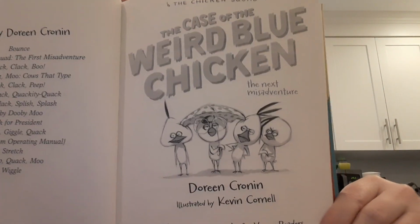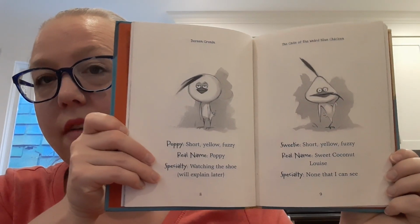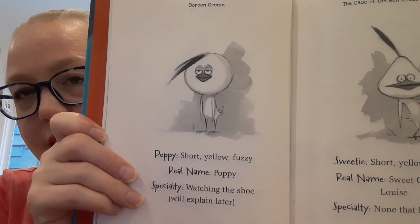So that was fun. Also read The Case of the Weird Blue Chicken, and this is by Doreen Cronin, illustrated by Kevin Cornell. This is part of a series, the Chicken Squad. And I actually don't know, I usually call this an illustrated kids book. So it's heavily illustrated. The birds were great.